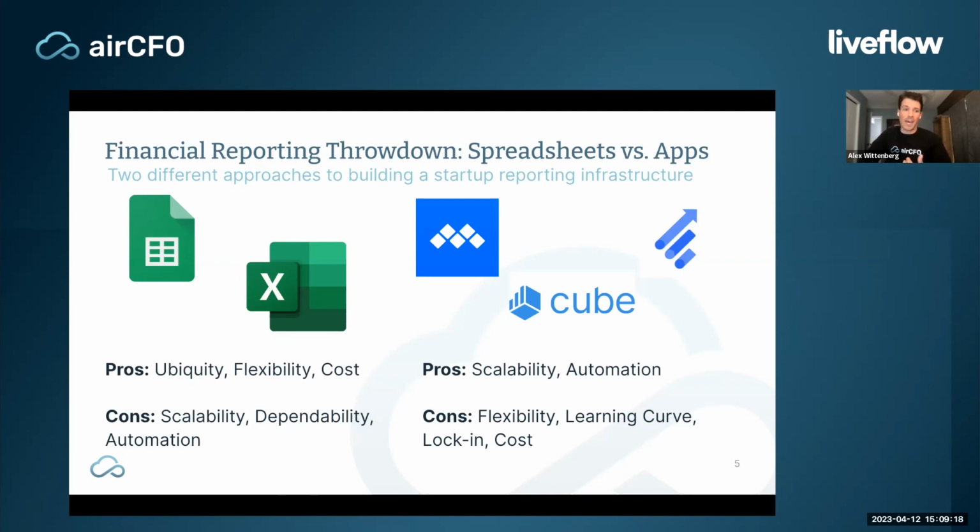But some of the drawbacks of spreadsheets include scalability, dependability, automation, especially scalability, I would say. And we'll talk a little bit about how creating automated real-time reporting workflows can help to offset some of the cons of the spreadsheet-based model on a future slide. But I do want to recognize that there's no one-size-fits-all approach that says that for a startup, they definitely need to go with spreadsheets, or they definitely need to go with the app-based approach.